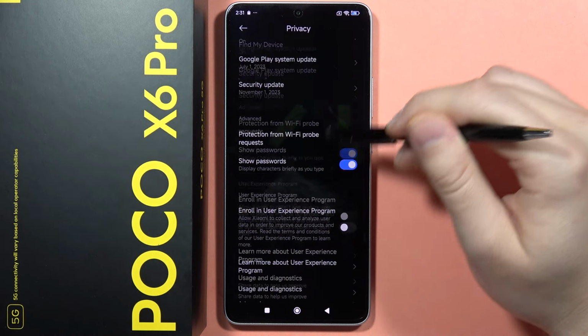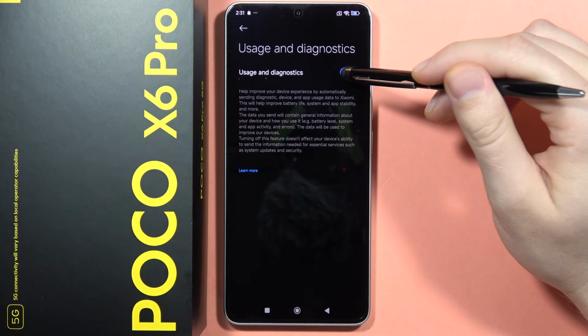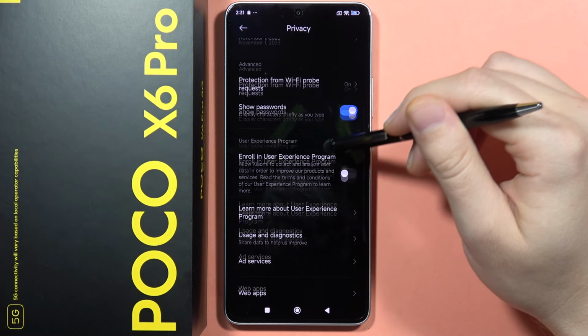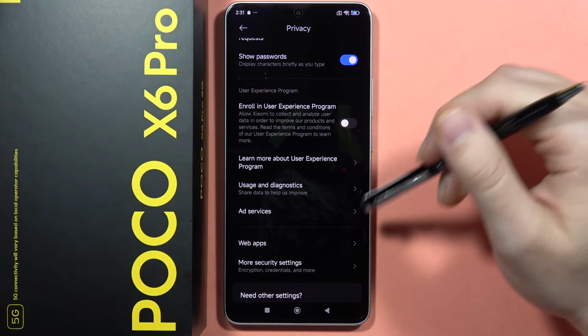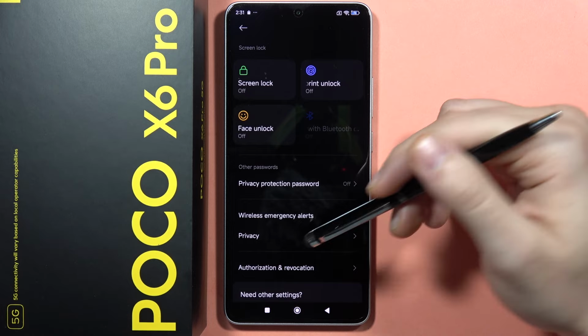Also, wait a minute, when you go for the usage and diagnostics, I can also recommend you to turn off this function. So this usage and diagnostics and the user experience program is actually sending a lot of data over the Wi-Fi and the mobile data in the background. So when you turn it off, you will definitely save your battery life.